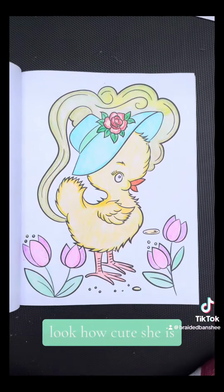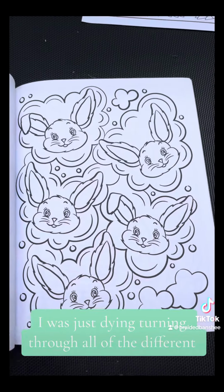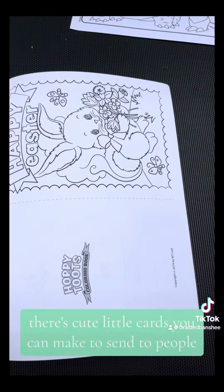Look how cute she is. I love her. And there's so many other pages. I was just dying turning through all of the different pages. There's cute little cards you can make to send.